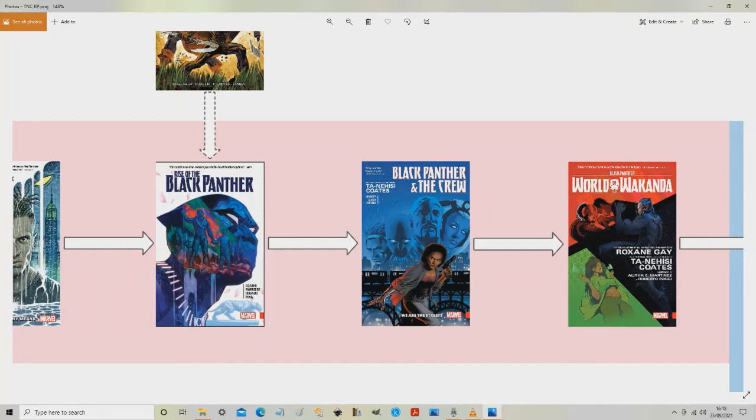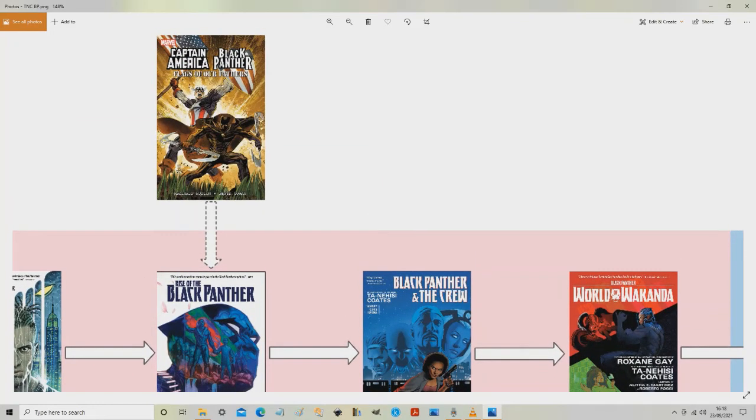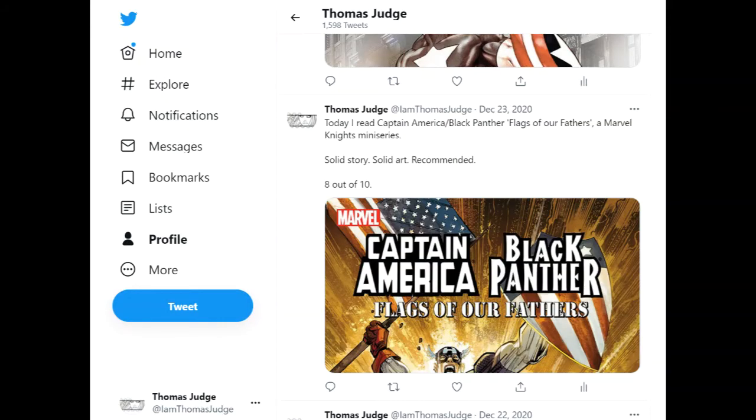In fact, I remember reading it myself and I was thinking, oh, when did I read this? I read it several months ago at the end of last year. I had to dig through all my old tweets to find out what I thought about it, to be honest. I kind of forgot it. I gave it an 8 out of 10. Apparently, I thought it was quite good.